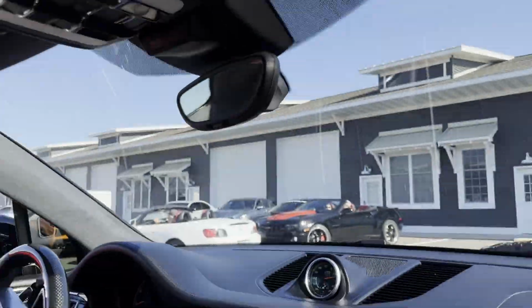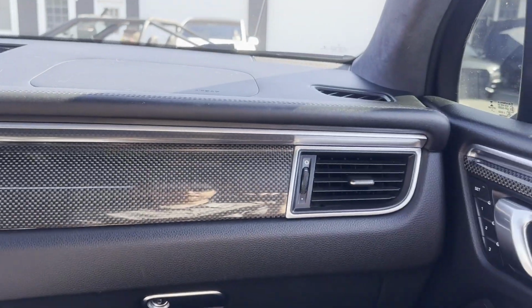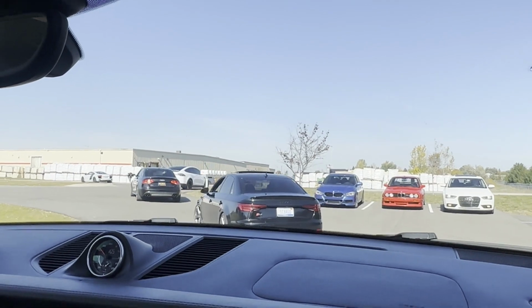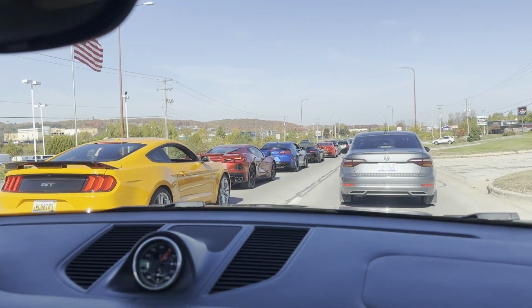You're cool. Did this wheel come stock on this car? Yeah. What? Yep. Really? Got lucky. All this carbon? Yeah. That's wild. A lot of 3.0 Ts. Lots. Represent. And the Beamer crew. Got quite the lineup.